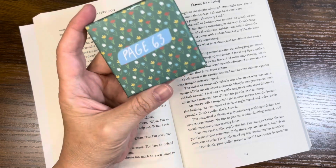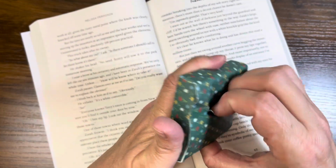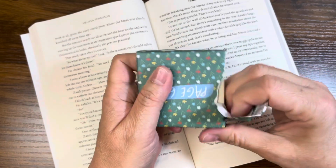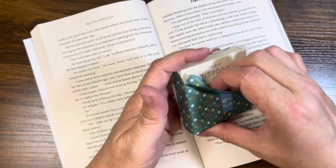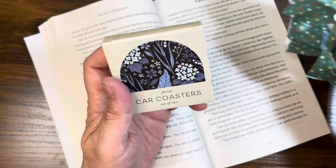So let's see if maybe this has something to do with coffee. I have a feeling it might. So let's unbox this and find out. Or I could be completely wrong. We're getting ready to find out though. So this is on page 63 and yep, it's a car coaster.